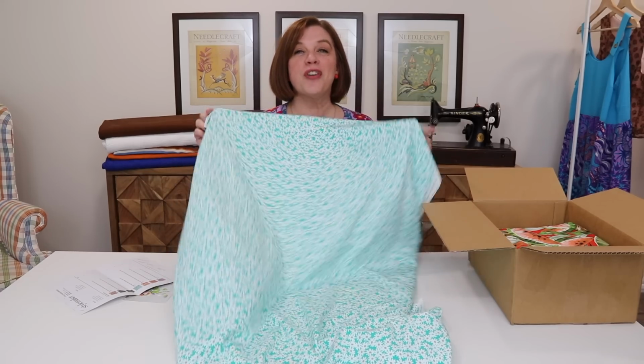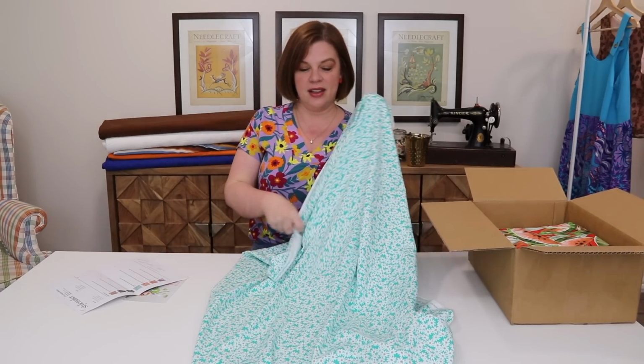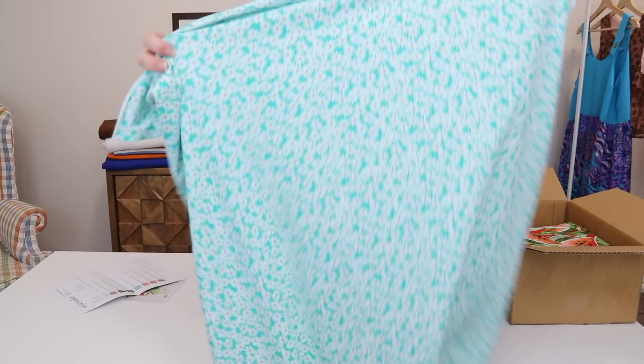I'll try and pop in some, I don't know, that might not work. Anyway, for this one, I want to get up close so you can see the print really well.